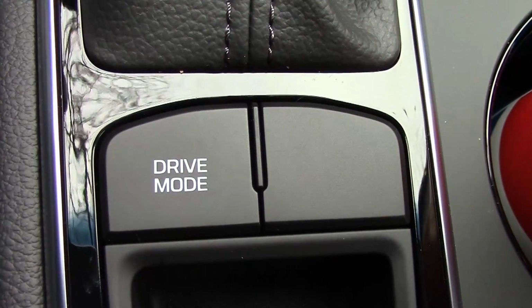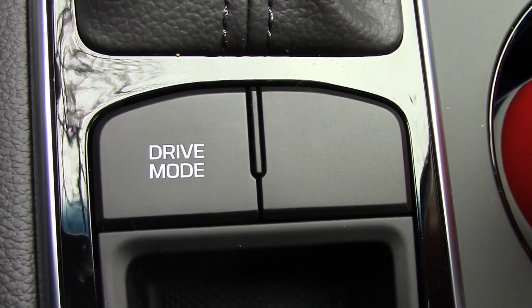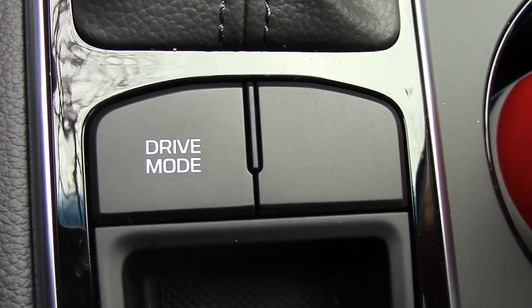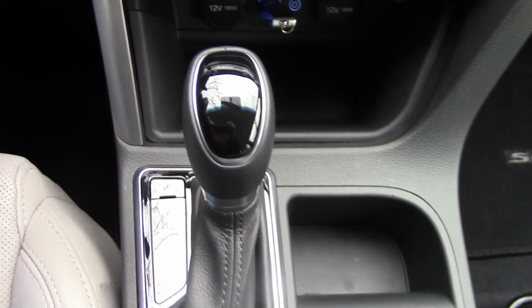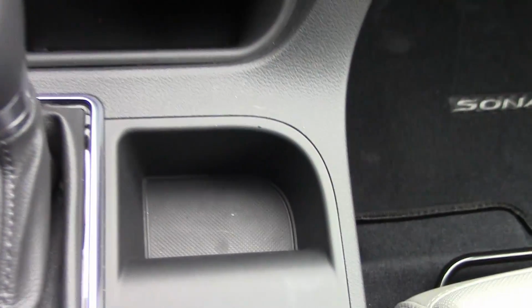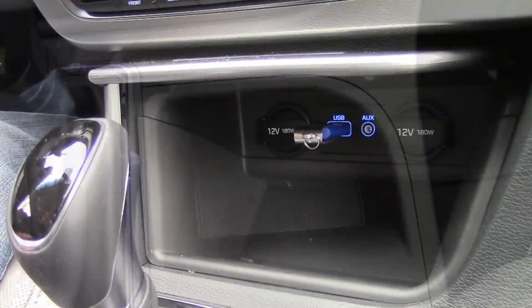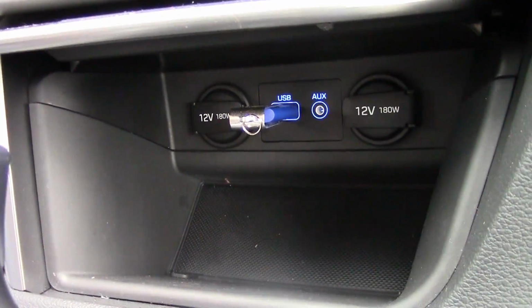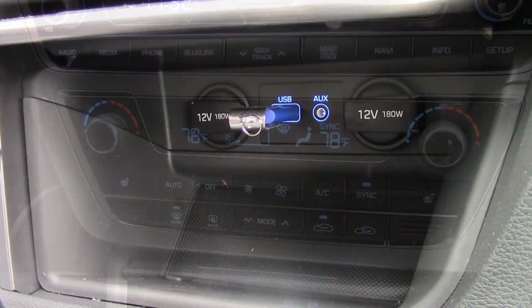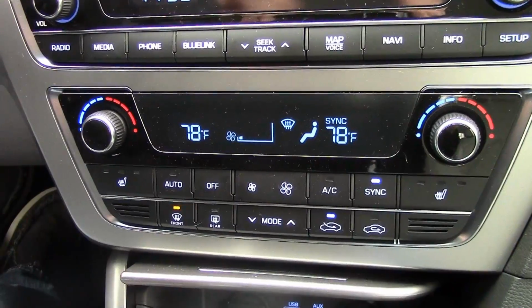There are 3 driving modes. The default when you turn it on is normal. There's also an eco mode and a sport mode that makes shifting patterns more aggressive. Here you have the 7-speed automatic transmission stalk and a bit more storage. 2 more chargers up here, plus some more storage and a USB hookup, and also a place to hook up your smart iPhone. The dual zone climate control is easy to use.